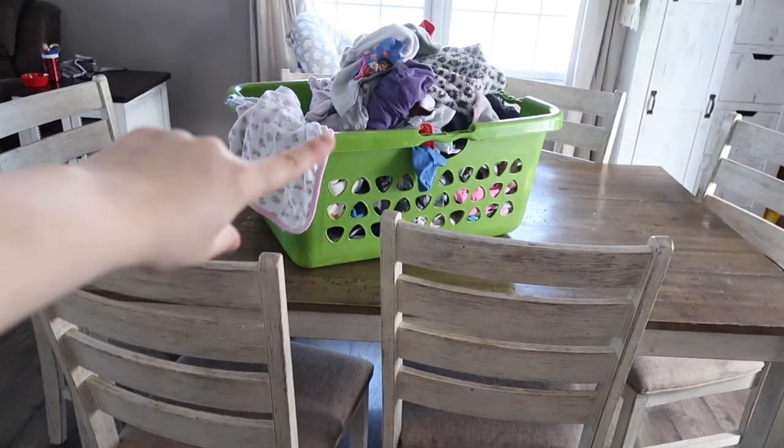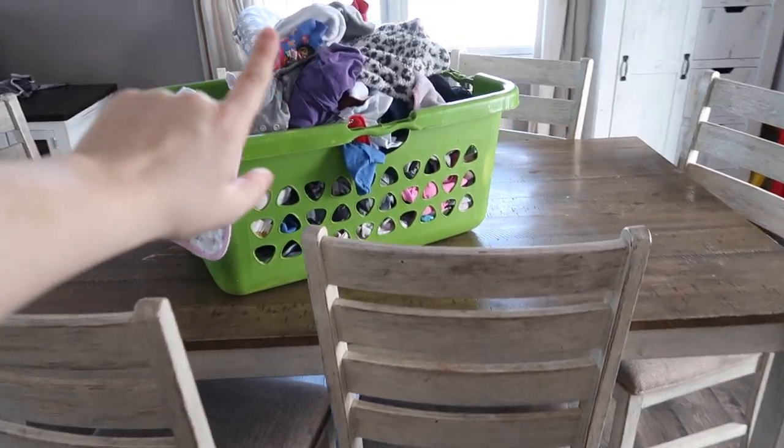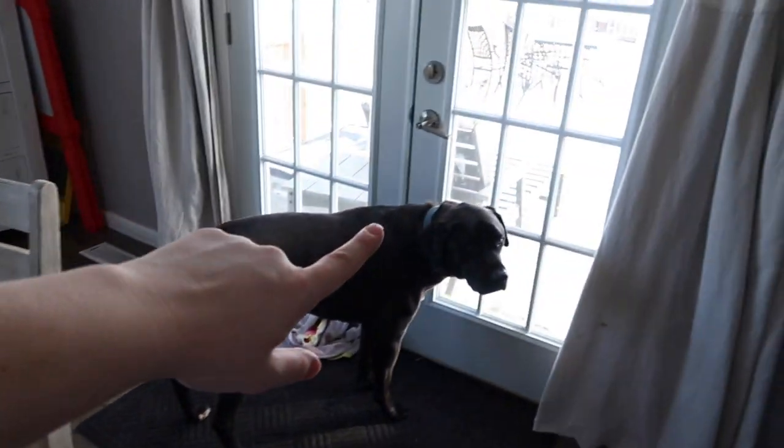I gotta fold the kids' laundry sometime today because I need the bibs out of there. I gotta clean the door.